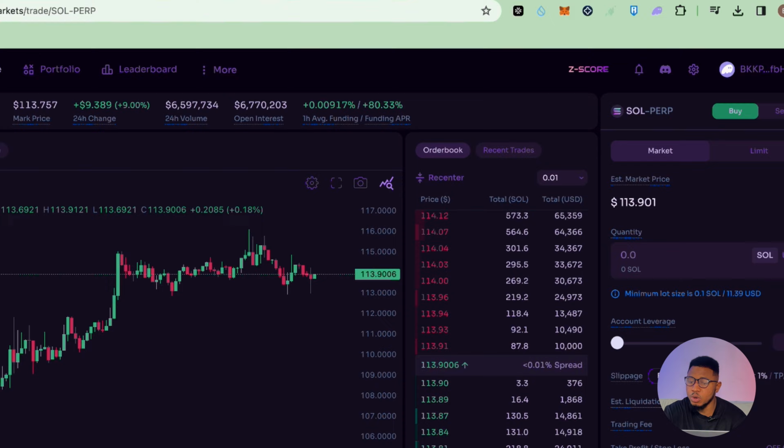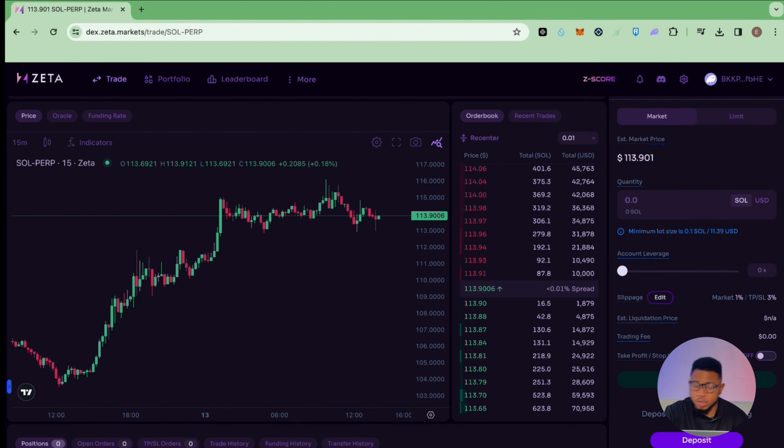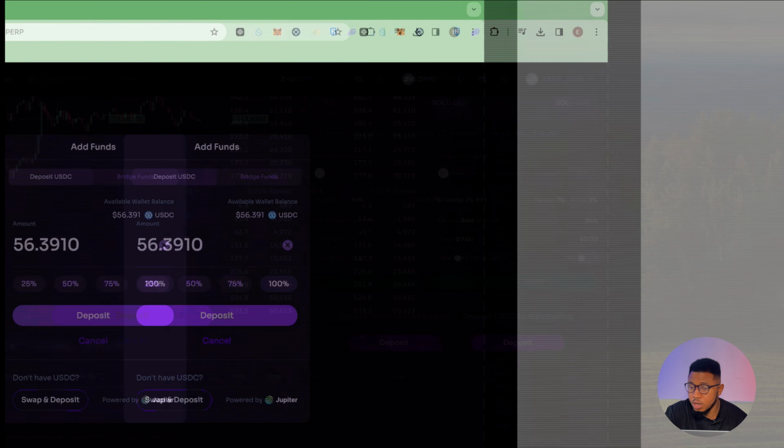So in case you don't have money in your wallet, all you have to do is deposit more money in your wallet. All right, so the next thing I'm going to do is click on deposit. Right here, I'm going to click on 100%. I want to deposit the $56 into this platform. I'll click on deposit, and I have to click on confirm.